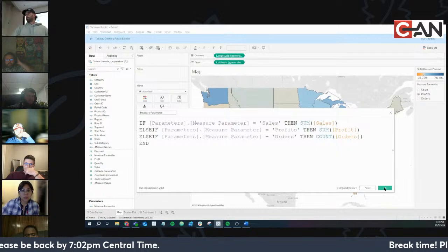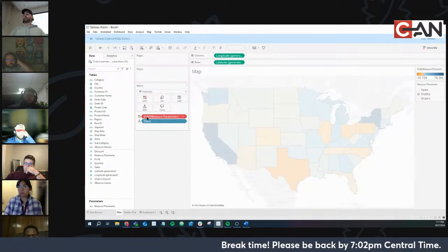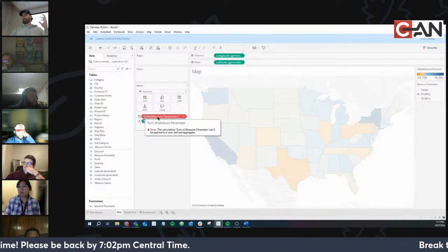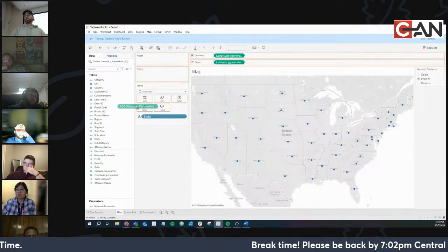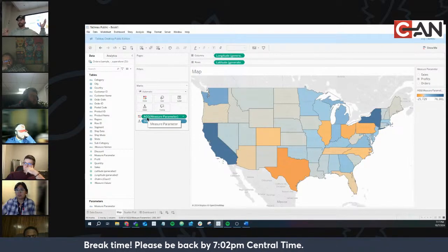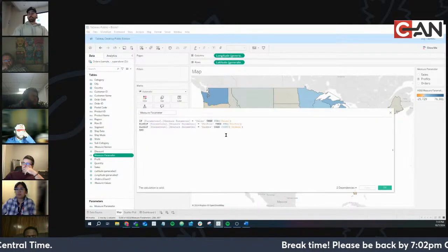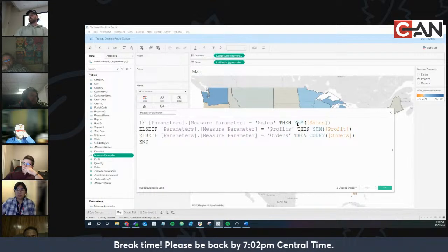So now if I hit OK, this is giving me an error because it's still doing the sum of this. It says calculation sum can't be applied to user-defined aggregate. That's fine. Drag it off. Drag measure parameter back on there. Now see how it says AGG? We talked about that last week. It knows that we're aggregating it inside our calculated field here. So depending on what our parameter is, it's going to change.